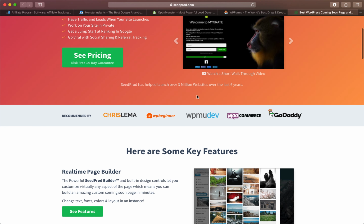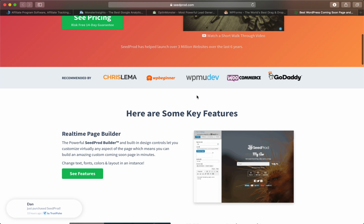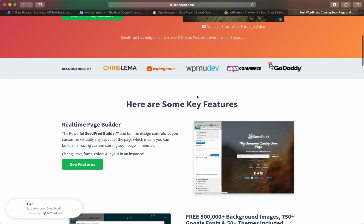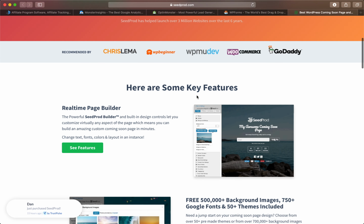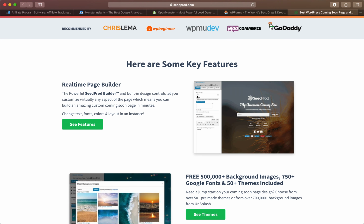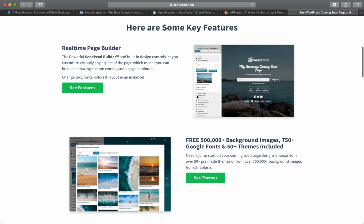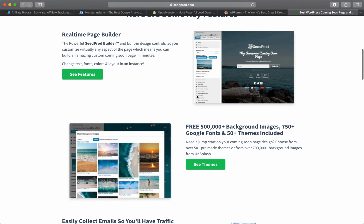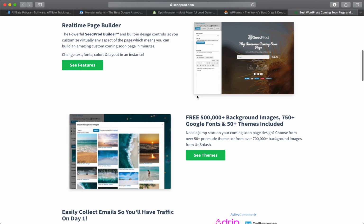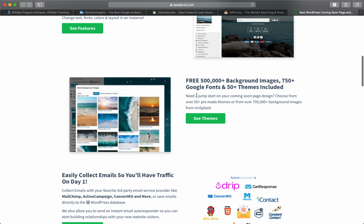SeedProd is the number one coming soon page and maintenance mode plugin for WordPress. It comes with over 50 beautiful themes, 500,000 free background images, and 750 Google fonts to let you create a stunning coming soon page. The plugin has integration with the best email newsletter tools like ConvertKit and MailChimp to let you collect emails. It also has a password protect feature to allow your clients special access.